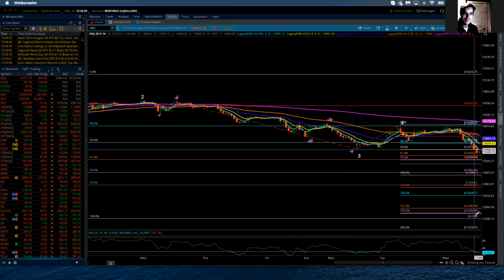So for tomorrow, let's look for the completion of this subminute third wave, get a subminute fourth wave in, and get a subminute fifth wave underway. And then we'll move from there. Continue to follow moving averages and the Elliott and the Fibonacci, and have a great trading day tomorrow.